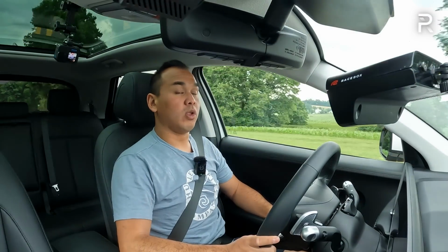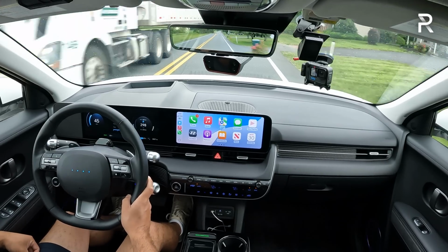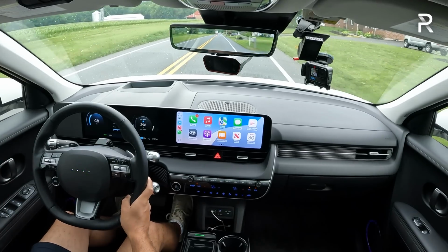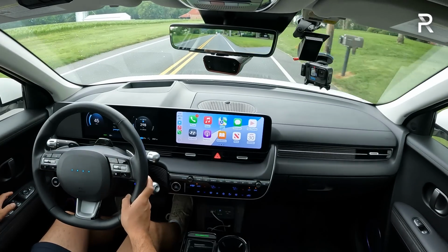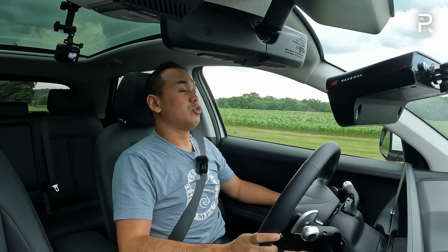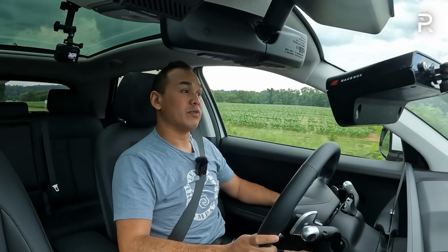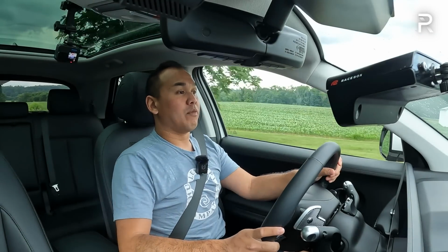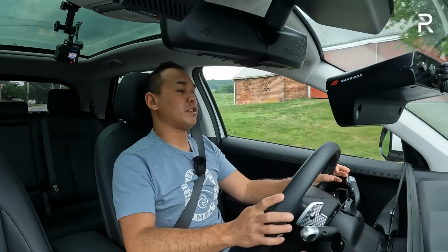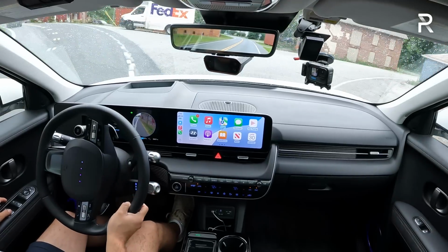Now, in terms of the real world range, this is where I actually have some good news to share with you guys, because even though it's only rated at 269 miles, in my week's worth of driving in temps that have been in the 80 to 90 degree range, and this is mostly highway, granted, I was averaging around 280 to 285 miles of real world range. That is very, very good. Typically, these EVs don't tend to do better than their EPA numbers would suggest, but it's definitely a nice bonus here where the car is doing really good in terms of the real world range.